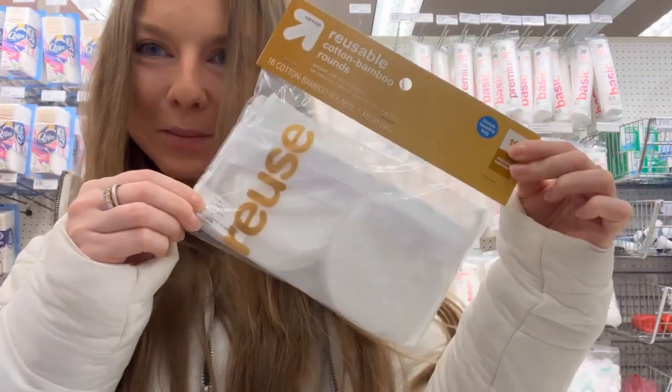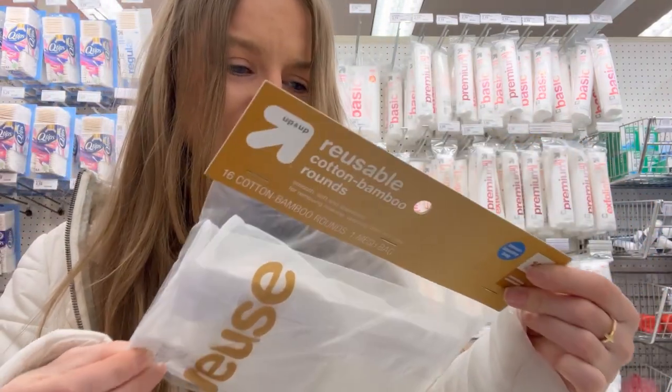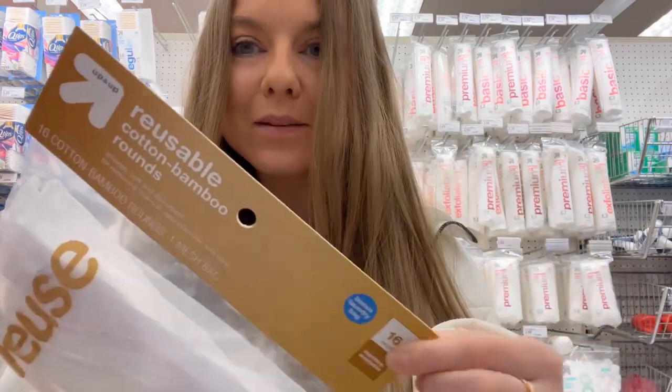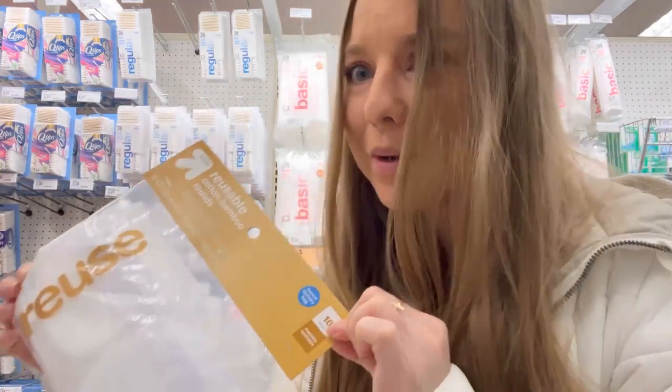Cotton rounds with a little baggie, and there's 16 of them, so you can use them and just pop them in the wash and reuse them. They come in white and black. Super cool and something new. I'm definitely gonna try it.